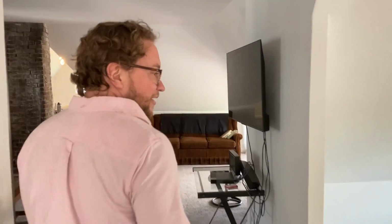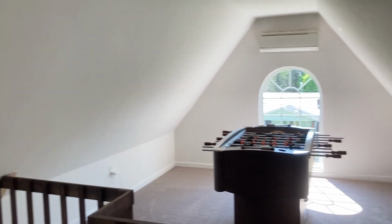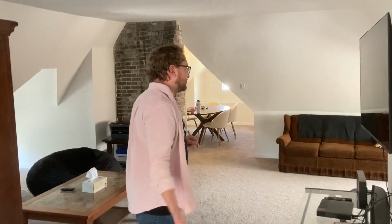Hopefully Theo doesn't fall down the stairs behind me. But this is one of my favorite parts of the house and a lot of people's favorites. So up here, we just have this really cool hangout space. So make sure to look behind you there as well, Theo. So we got a foosball table and just a comfortable space with bean bags and things like that where people can come and they can do their work. So come on in.